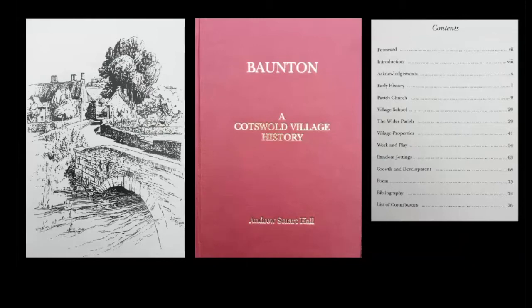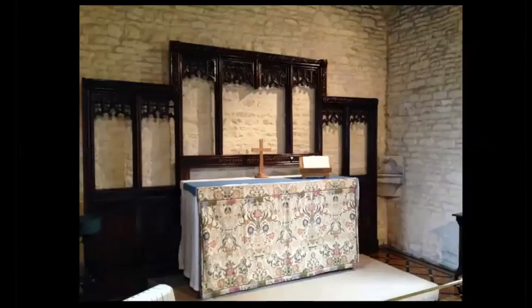Covers a wide variety of issues, and describes the life of the village in terms of early history and village properties, work and play. Very nice piece of work, so would look out for that. The east end of the church is very attractive, but unusual in that there's no east window.